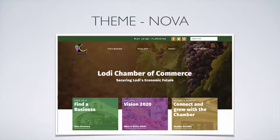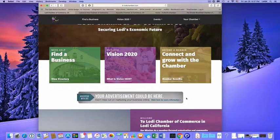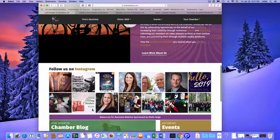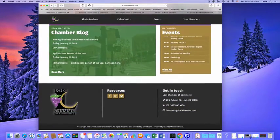The next theme is Nova. This is one of the new themes. It's not even a year old. We will go to this live site in Lodi. See, they have the big picture here and then these big buttons. And an advertisement could be here. I kind of like this, how they have Instagram here, because again, we are kind of leading the way in Chambers around here with our social media, their events.